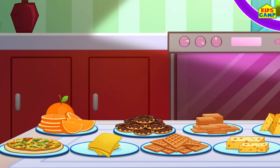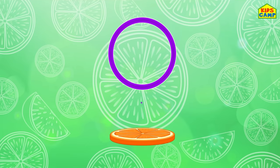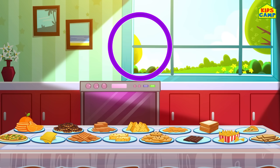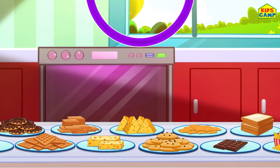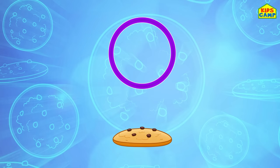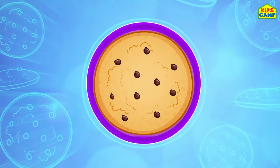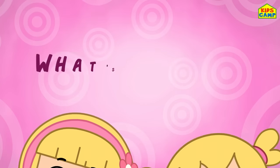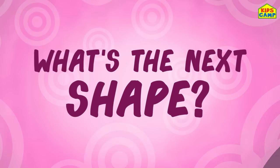That's right! An orange slice! Woohoo! An orange slice is also a circle! What else can we find? That's a circle! A cookie! Yummy! A cookie is also a circle! Yay! What's the next shape?